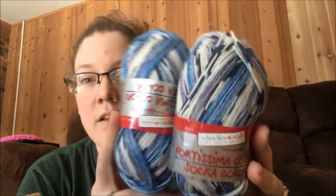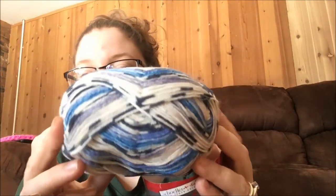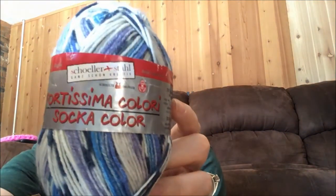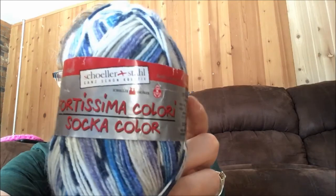Secondly, I received some sock yarn. I really like these colors, and I can't wait to see them worked up. I'm not even going to try to pronounce what this yarn is called, so I'll just show you the label. It's glaring really bad. So I got that, and I was super excited about that.